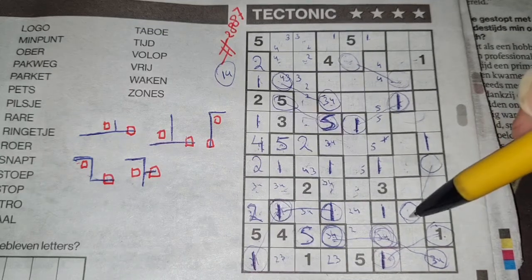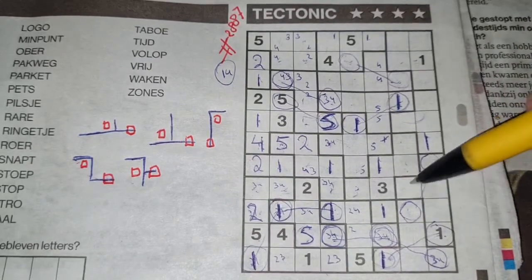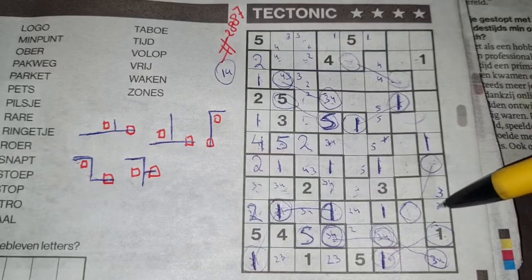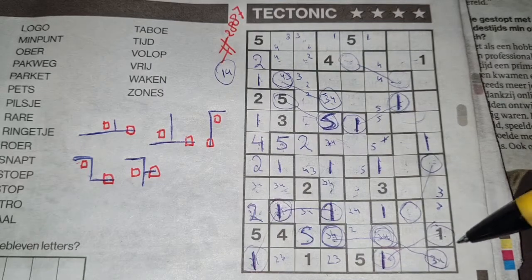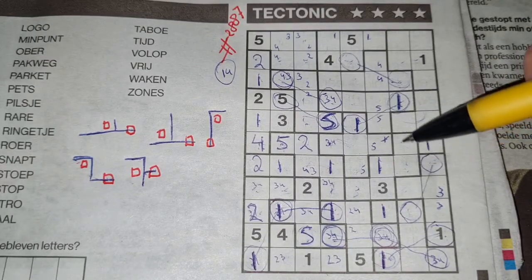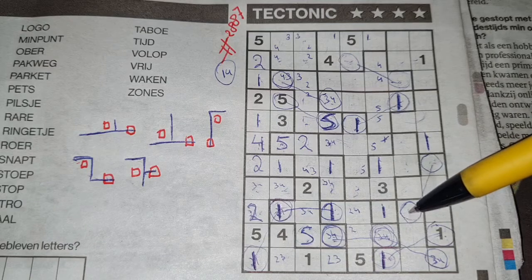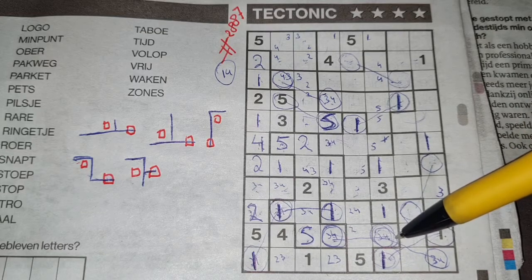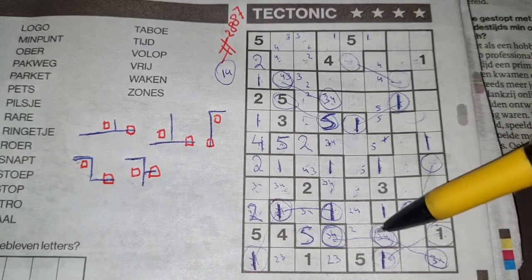This box cannot be a 3. This box, because we have a 3 here, so this box cannot be a 3, that box cannot be a 3, but also this box cannot be a 3, so the 3 could be here or could be there. Okay, so this cannot be a 3, so the 3 should be in one of those 3 boxes. If this is a 4... cannot be a 4. This is a 3. And this will be also a 3.